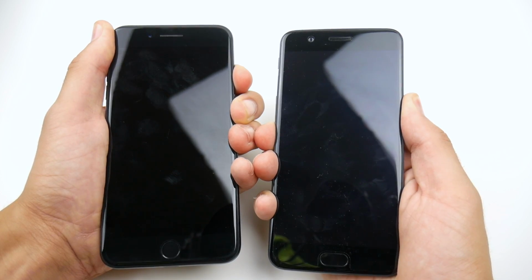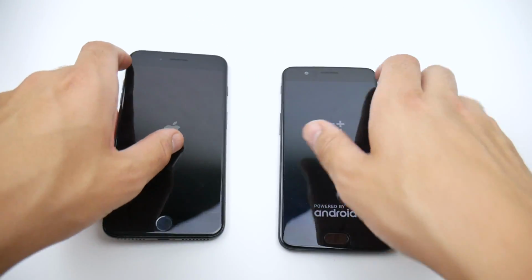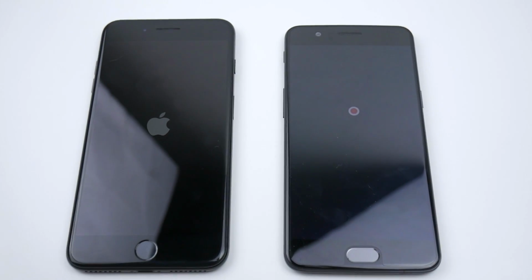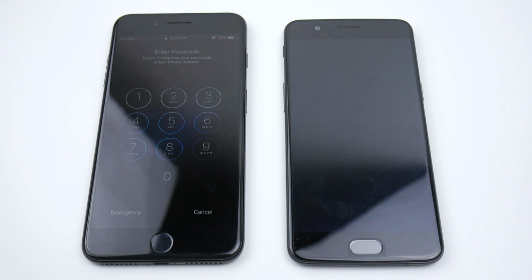The iPhone 7 Plus there on the left is running iOS 10.3.2, I believe it is, and Android 7.1.1 Nougat here on the OnePlus 5. So definitely we see that the OnePlus 5 is loading a little bit quicker here so far, but let's see if it can take down the 7 Plus in the boot up. I'm not sure it will. This is the first time I'm testing here live on camera with you.